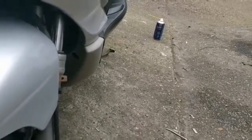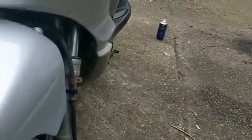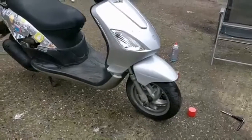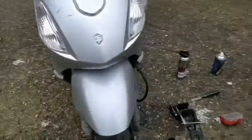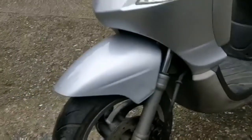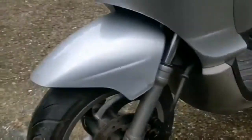I think taking the front wheel off will be the easiest option, although it may or may not have to. My battery was getting low, so I stopped it for a bit and I've continued the work with the camera off. I've put the new mudguard on. That's actually a brand new mudguard, although now I've made it messy.